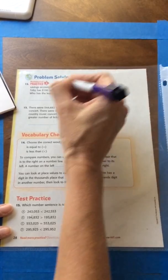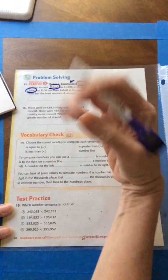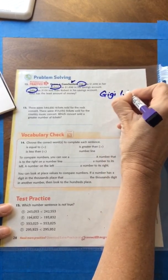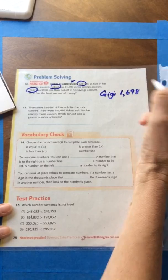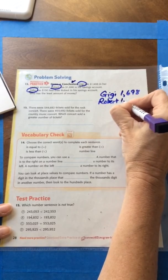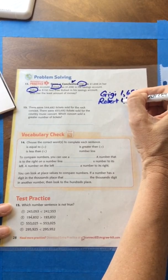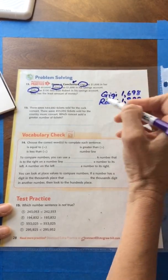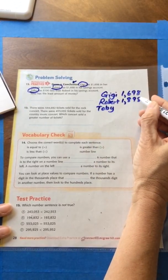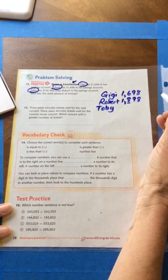Well, we've got three people here. We've got Gigi, we've got Robert, and we've got Toby. So you break it down that way. We know what Gigi has. Gigi has 1,698. Okay? Robert has 1,898. Notice how I'm lining them up so I can compare them. You can also do this on a lined piece of paper. Now Toby, he has 100 less than Robert. Okay? So where's my hundreds place? Right here.